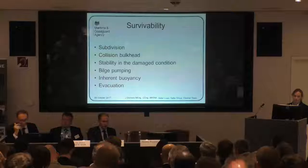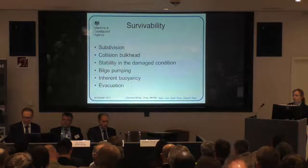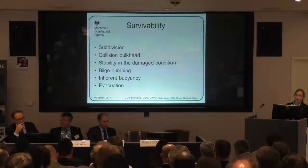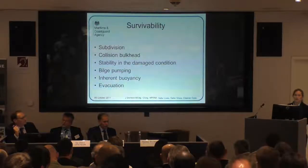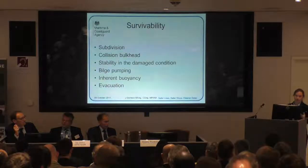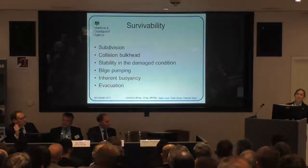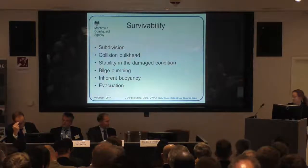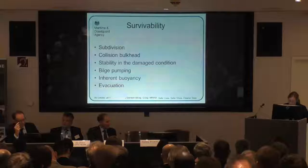So it's important to mention there that efficient bilge pumping can get you out of a lot of trouble, particularly if you're on an inland waterway and you haven't got that far to go, or, in fact, if you hit the pier, then you're pretty much by it. So pumping is quite a key thing.